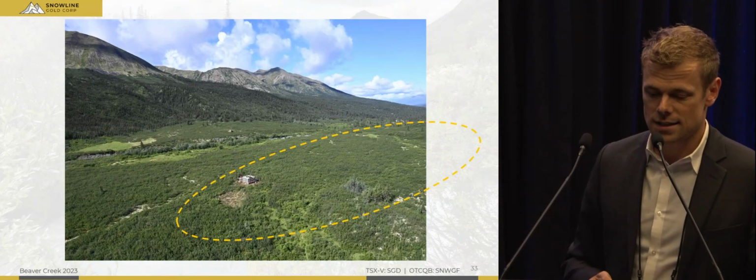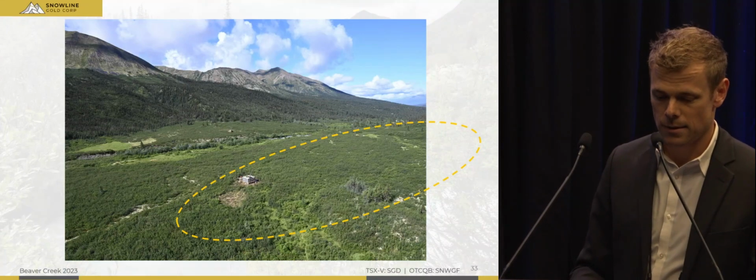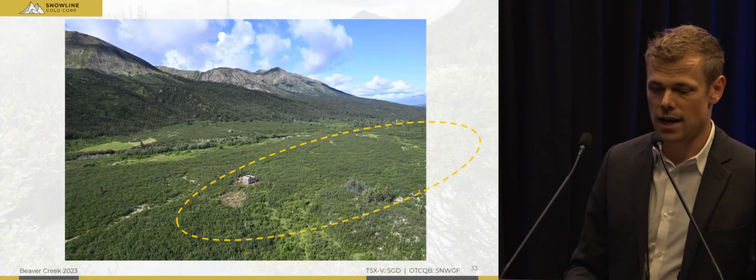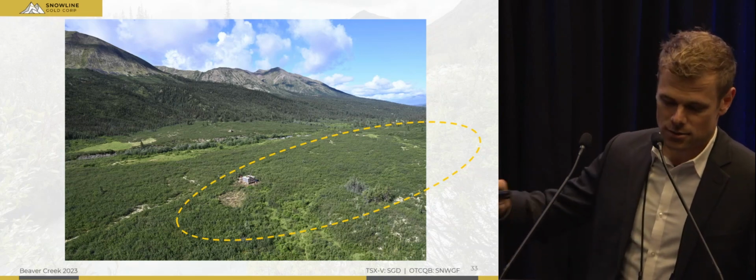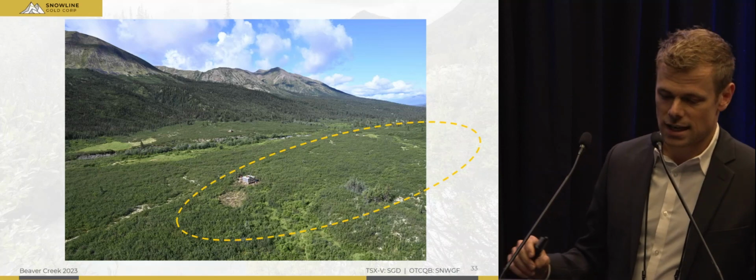And just for context, where it is, we couldn't have designed a better spot for it, given the place that we're exploring. It's in the middle of a big, broad, flat valley. That's a very crude design. Don't go out there and start mining based on my dotted line, please. But that's essentially where it's located.